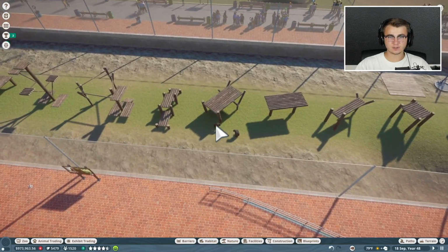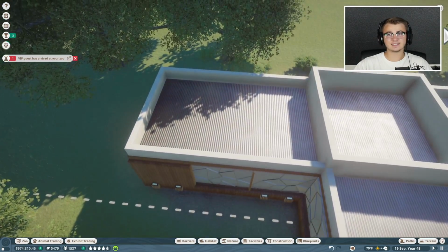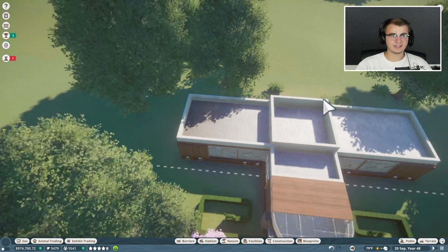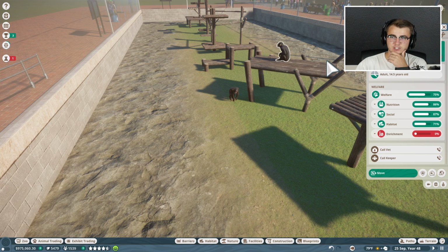We need as many donos as we can for the chimpanzees. Very expensive animals. New VIP guest, myself. I'm back at my own zoo again. You love to see it. All right, what else can we do? Oh my God, look at him. Look at him just chilling up there.